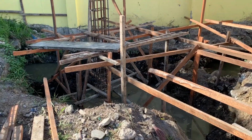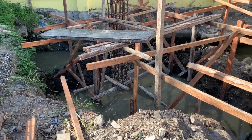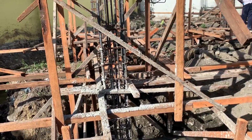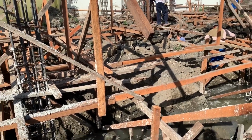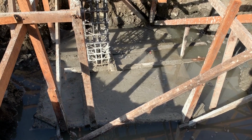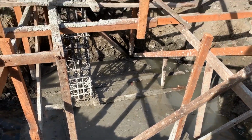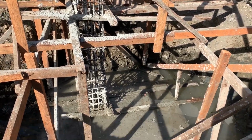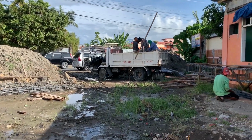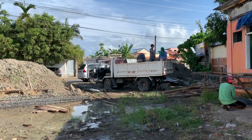And this one was the last pour, and it's underwater now. Whew. This one's not, so you can see at least one of the footing where the concrete is. They're unloading some wood, apparently from a different job site, and they're bringing it over here.